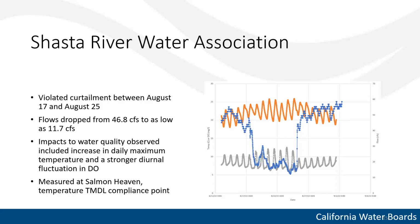And this is temperature and dissolved oxygen measured at Salmon Heaven. Like I said, that's a temperature compliance point. You can see that when the flows drop, the diurnal fluctuations in dissolved oxygen increase. So that means the maximums were higher, the minimums got a little bit lower. And that to me indicates increased biostimulatory activity. And then you can see temperatures as the flows dropped, maximum temperatures increased during that period as well, above 25 C. So it's interesting that something that's happening upstream, pretty far upstream, is having these effects pretty far downstream.